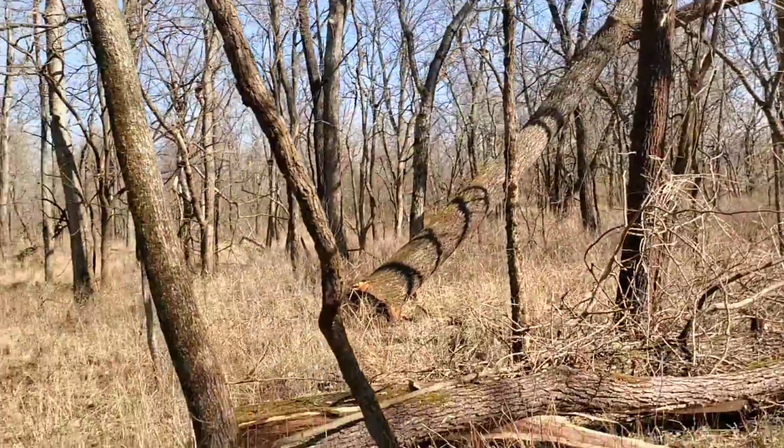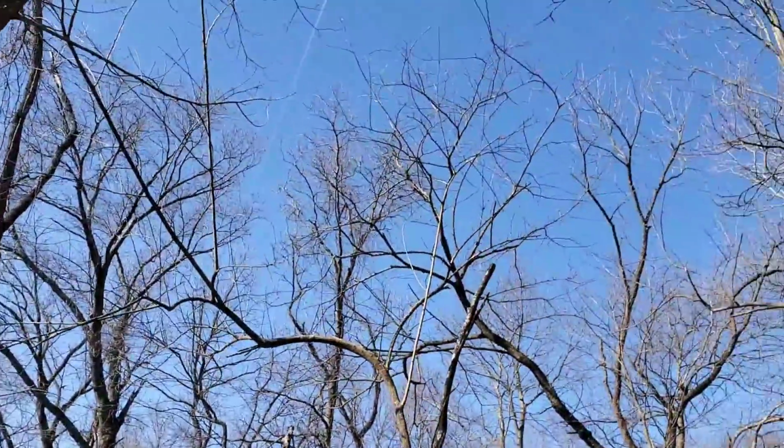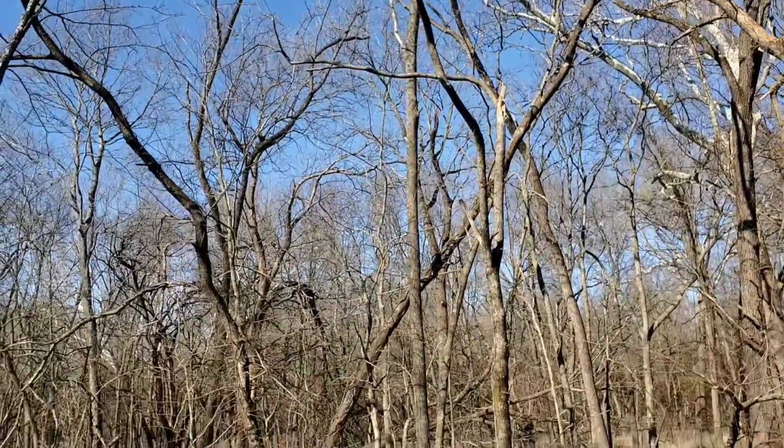There's a pretty good little concentration of logs in this little area, which I've got laying down every which direction. Got a few hung up, which in this dense timber here, it's kind of hard sometimes to cut them not hang up, because every which way they fall, they're falling into a tree of some kind.